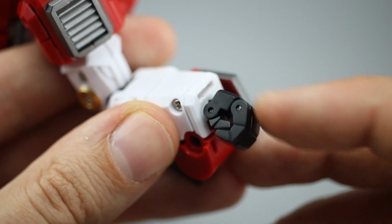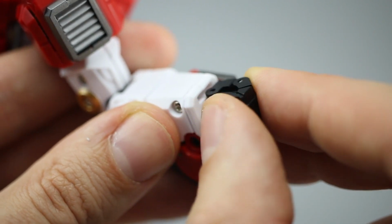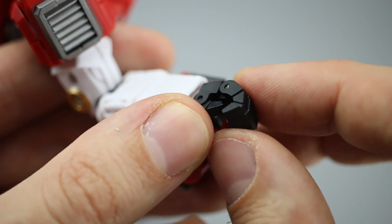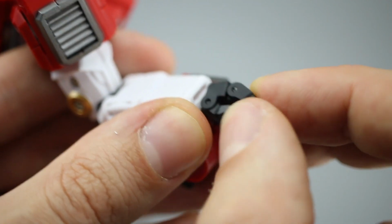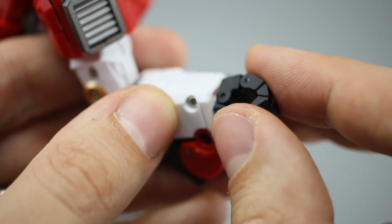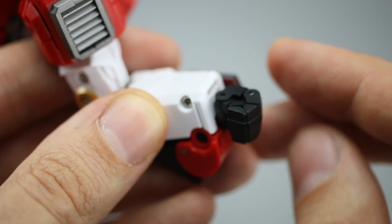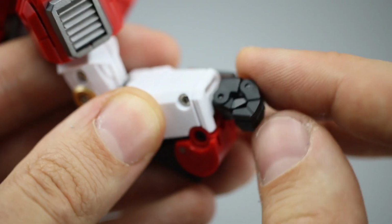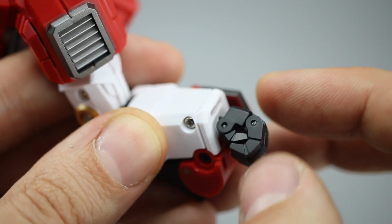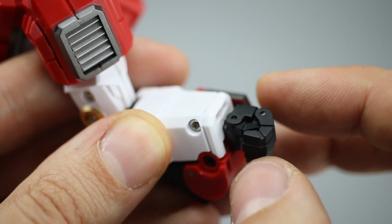Just flop around. That's really disappointing. Hate the hands, actually. Really don't like the hands. In terms of articulation, they come out just like that. That's as much as you get. There is a little bit of thumb articulation as well, like so, but it doesn't really give you much. And as I say, with the wrist swivel or whatever, I've found that even just moving them around, the wrists just kind of flop about, so you're constantly readjusting them.